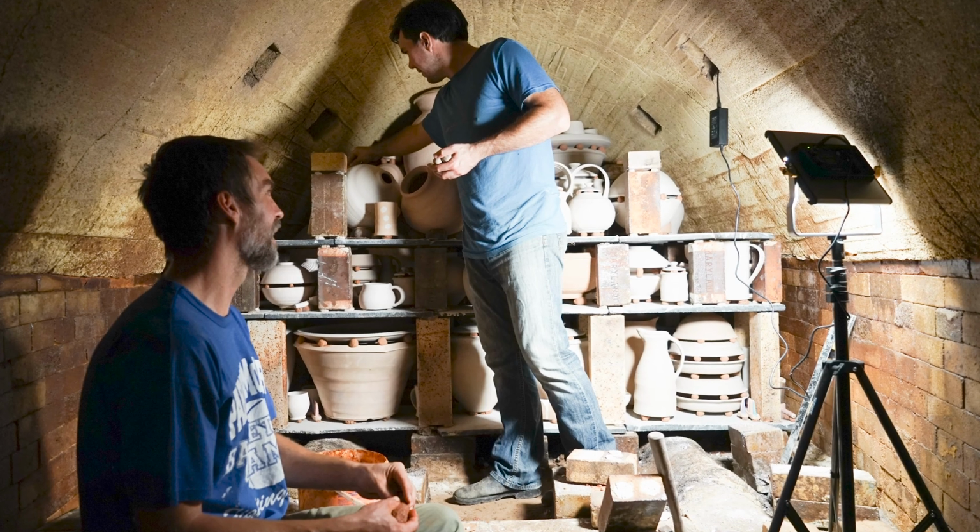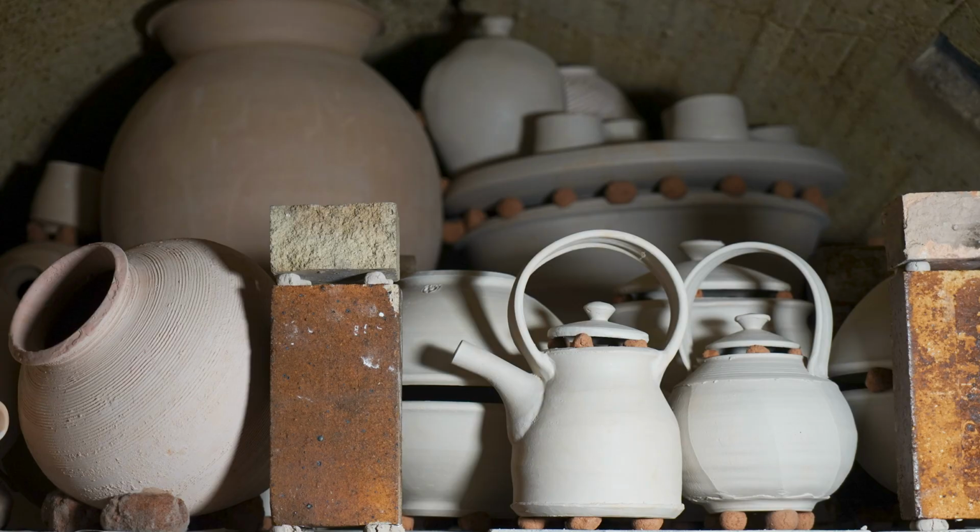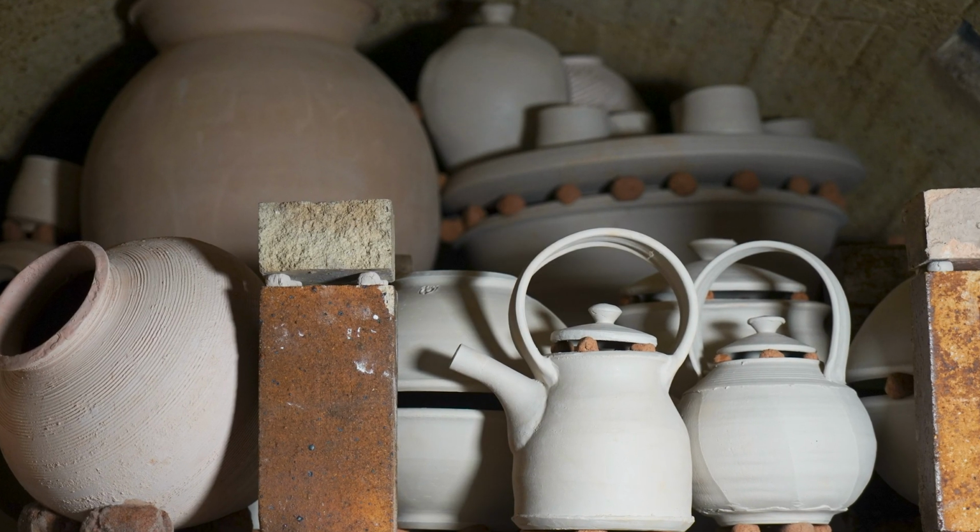As a potter, the most important thing I can do to create the surface of the work is to load it in the perfect spot for that piece, so that each piece comes out individual.